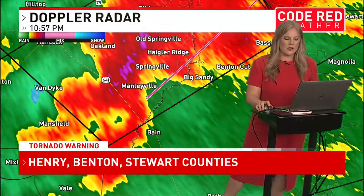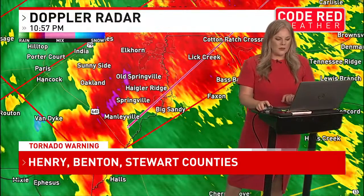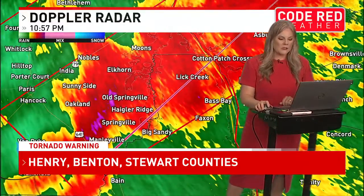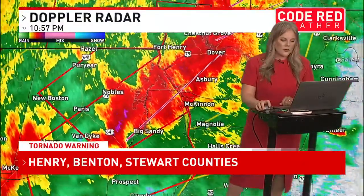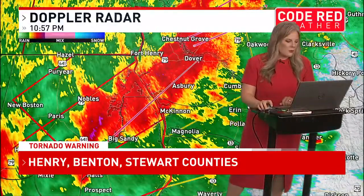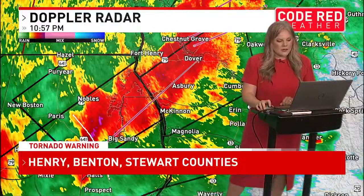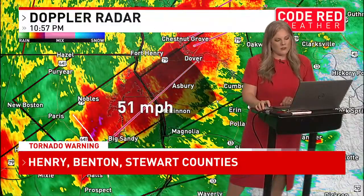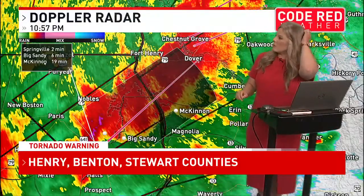So for folks in Big Sandy, please make sure that you are in your basement at this time or lowest level. Lick Creek, Bass Bay, Cotton Patch, Crossroads to McKinnon, all areas also included in this path where rotation has held together so far. So we're getting to that point where we'll be wondering if the Weather Service out of Nashville will extend that warning more into Stewart County and into portions of Houston County.